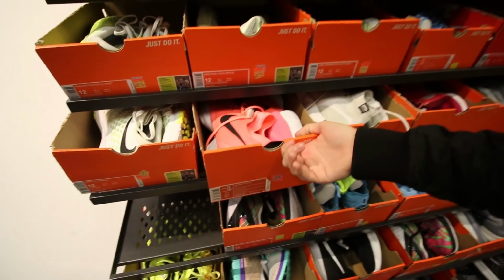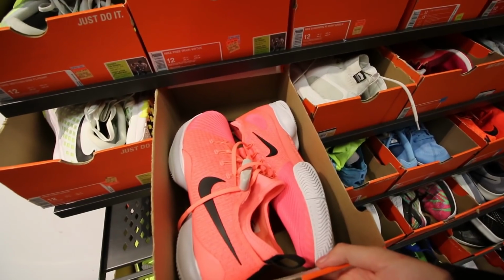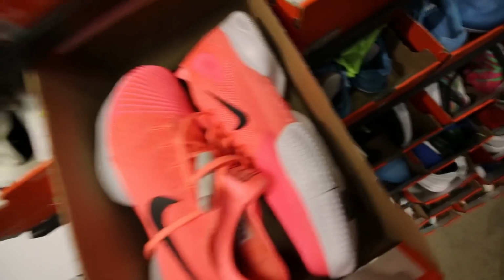These are pretty crazy. The Air Zoom Ultra React in this bright mango-y pink. I don't know what kind of sport this is for. Is it for tennis, for basketball? I honestly have no idea. Oh, there's a tennis court on the tongue.